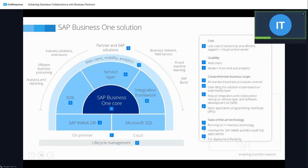Along with the traditional GUI interface, a new web client also is being developed along with modern front end, which helps in analytics and is responsive in nature. And it also comes with mobile applications which you can use without having to add any additional cost to it.